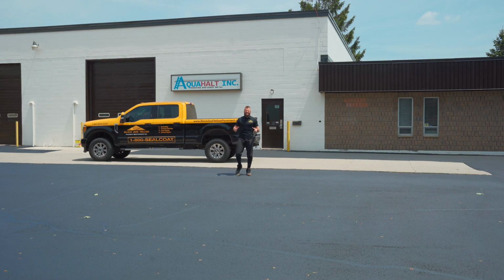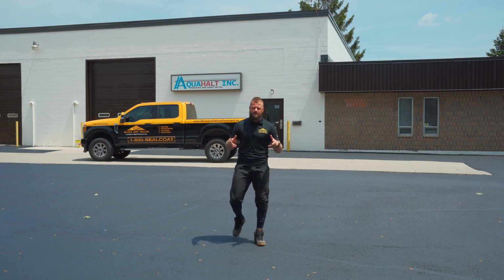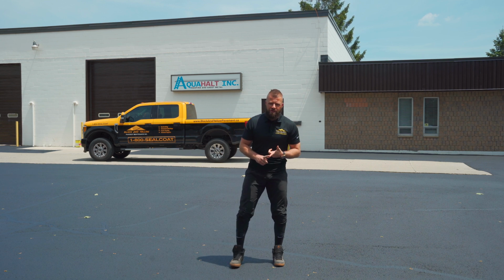That's a wrap, guys, out here at 666 Colby Drive in Waterloo. Parking lot looks absolutely incredible. Not only that, it's going to be protected for 3 to 5 years.